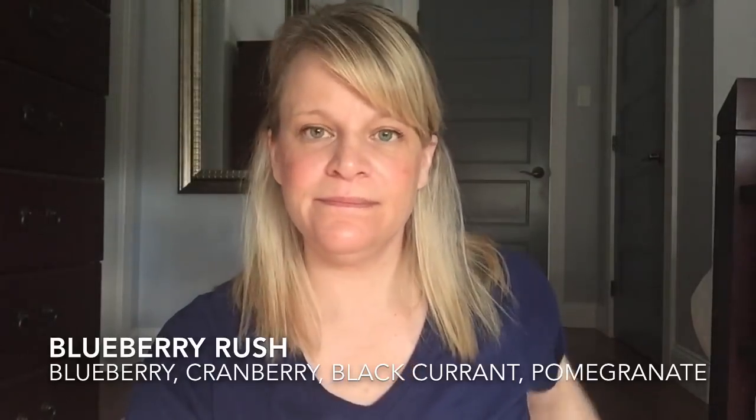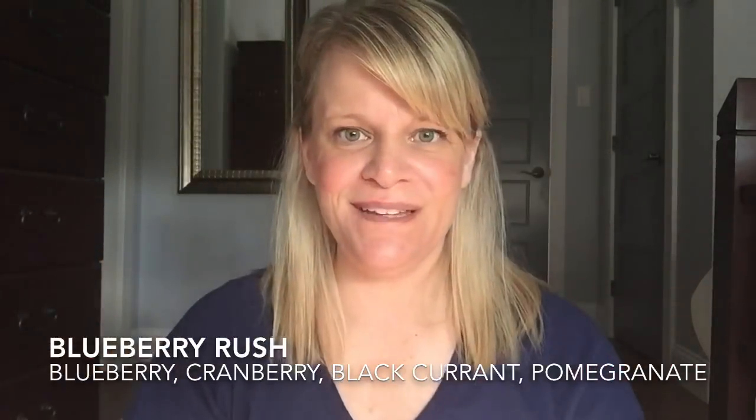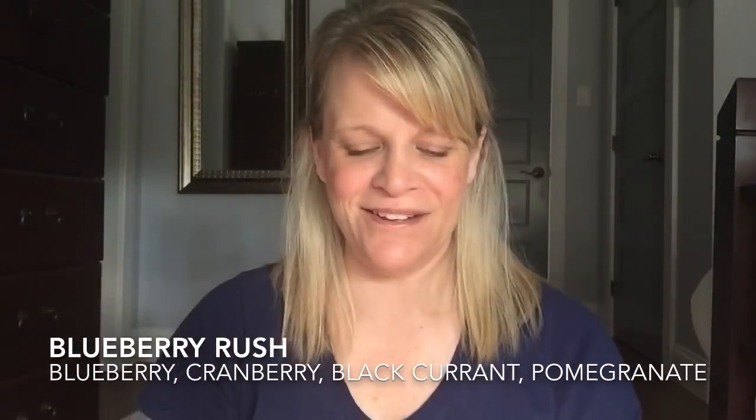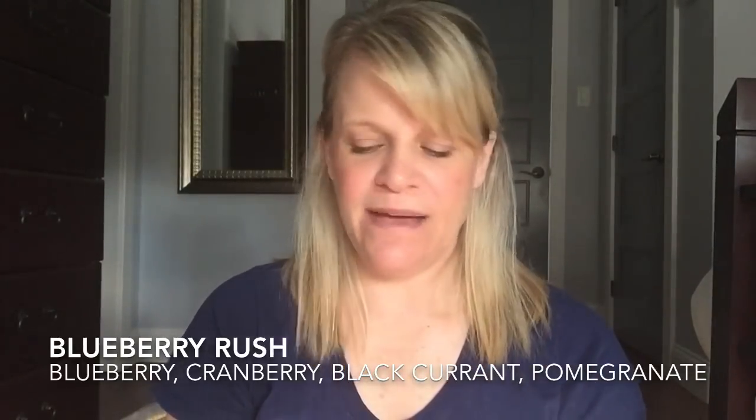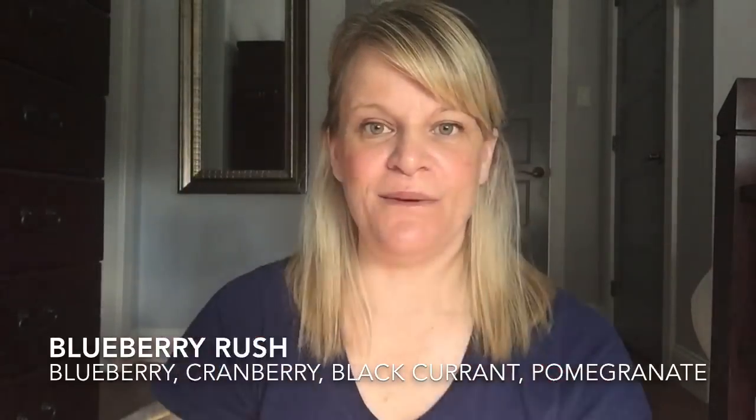Now let me tell you, I ended up mixing this with Perfectly Pomegranate, and I really enjoyed the two together. And I'm not a big Blueberry Rush fan, but mixed with Perfectly Pomegranate, because there's pomegranate in it. Sometimes, and this is very sweet and this is very tart, so they worked really well together.